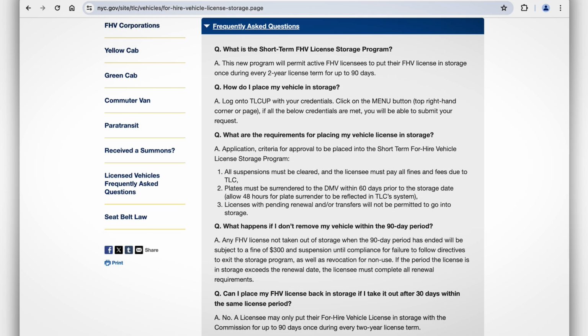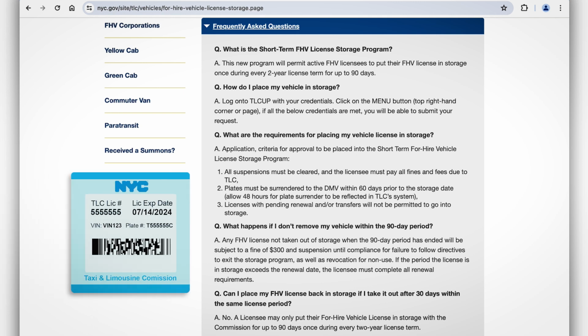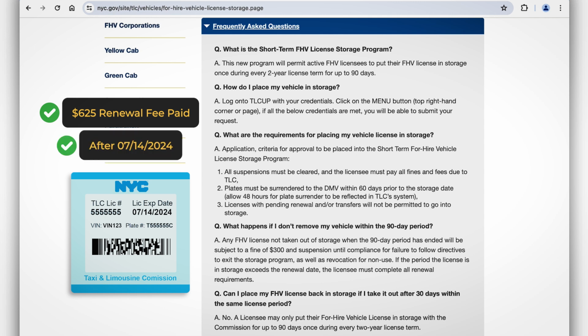You also can only put your TLC plates into storage once during its 2-year license cycle. For example, let's say your FHV license expires on July 14, 2024. If you've already paid the $625 renewal fee, or if you haven't paid the renewal fee but it's after July 14, 2024, then you cannot store your TLC plates.